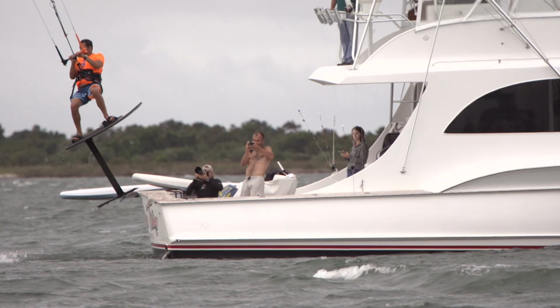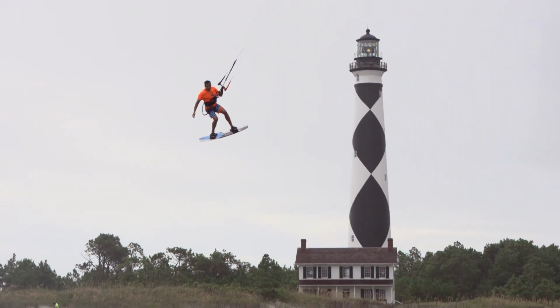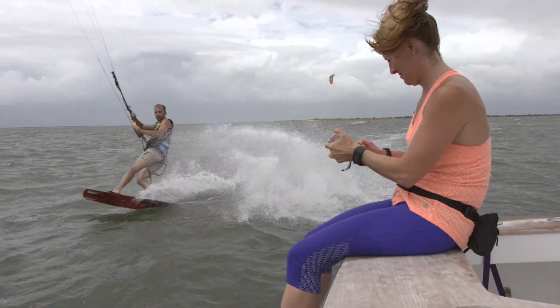Normally you'd be watching from shore, but I got to see them from the boat, catching huge air, going right by the boat, getting splashed.